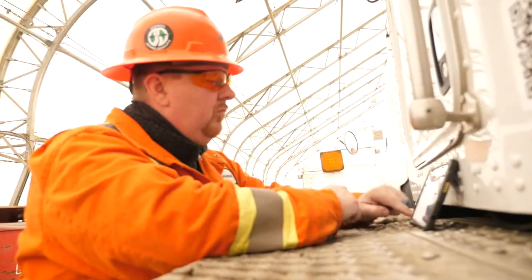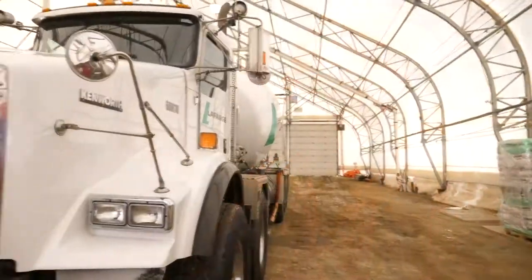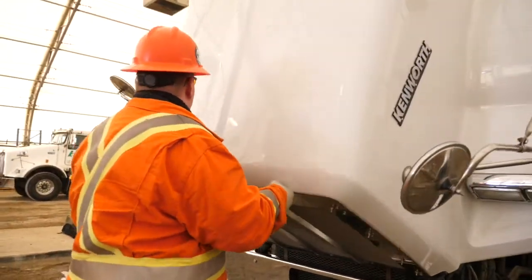DVIR is a driver vehicle inspection report. It's a digital version of our paper copy that we used to do. So you would do your normal pre-trip, you walk around your whole truck, you check everything you would normally, and previously, at the end of our pre-trip, we would take the book, we would check everything off, and now we do it all electronically.